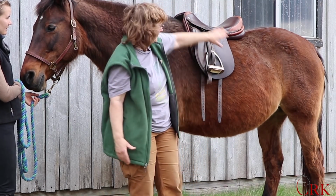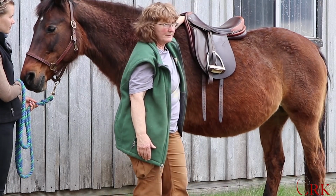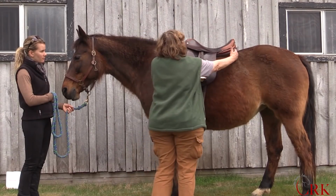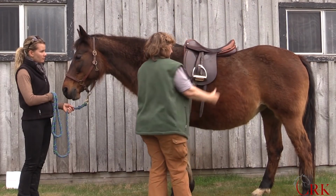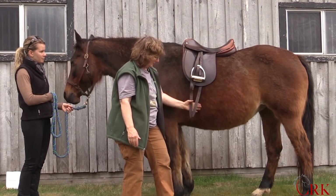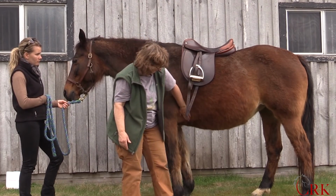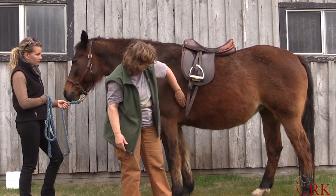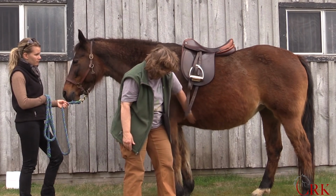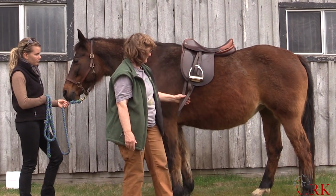We need to support the horse along the back. We need to have good clearance of the spine. And we need to carry the saddle on the rib cage. And we need to have the girth line up with the narrowest part of the horse's belly, which is usually behind the elbow, but it can be as much as 4 or 5 or 6 inches behind the elbow. Depends on the individual horse.